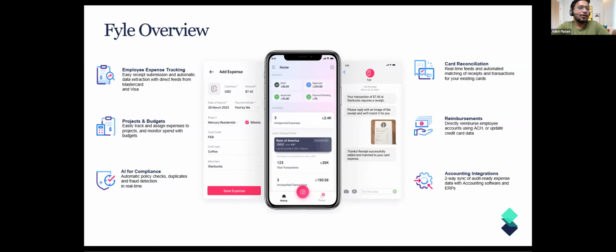So what we do in the corporate card workflow is we help with automatic credit card reconciliation. Basically, we connect to your corporate credit cards, and when the user uploads the picture of the receipt, we automatically merge the credit card transaction with the picture of receipt, and that's the workflow we again streamline.